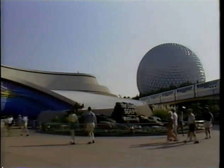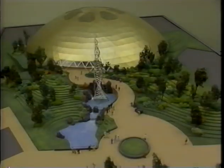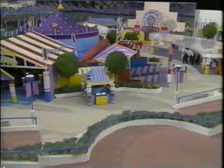Future World at Epcot Center is a place where entertainment and education go hand in hand. In 1989, the Wonders of Life Pavilion, featuring a thrill ride through the human body, will become Future World's 8th major pavilion.